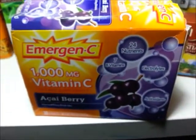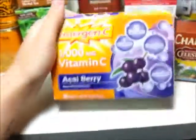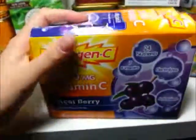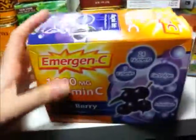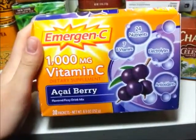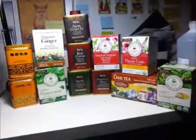It's kind of like Alka-Seltzer in a way. It fizzes when you pour it into the water. And they come in individual packets. So I just want to throw that in there. It comes in a lot of flavors, so it's really fun to drink. A lot better than the gross medicine that you drank as a kid. So that's my tea collection.